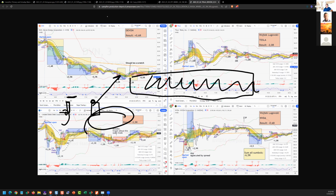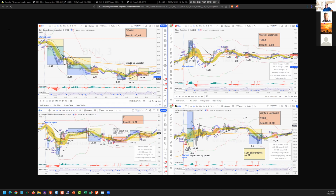We're going to pay a penalty here for lots of symbols, and I know we've been trying to add to that, so this is just the learning curve here. I like Devon short because energy's been weak. I think we gave back too much on the second leg down. So I think Devon was actually pretty good.